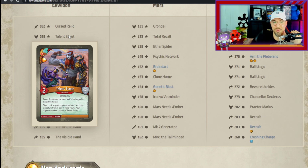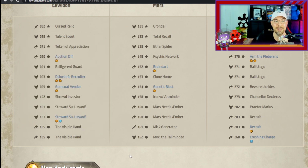So you get to look at your opponent's hand and play a creature. So I guess there's two ways you look at this. One, do you play a creature that is high value for your opponent, so now they can't play it? Or two, play something that is in a house that you have, so then you have something you can use. That's the way I use it. I've only got to play it once, but I really like it.